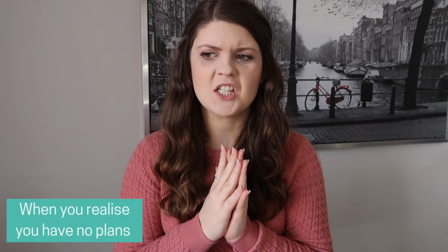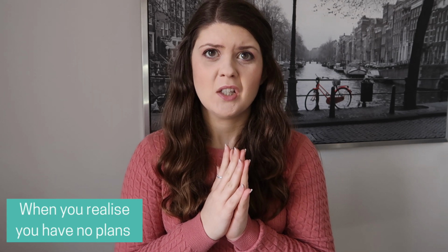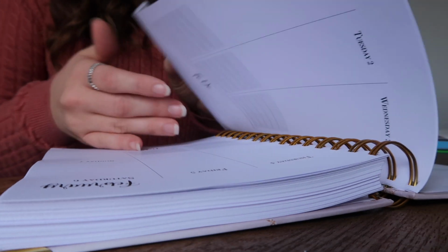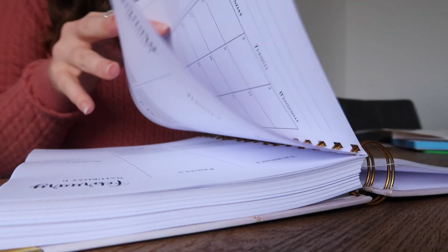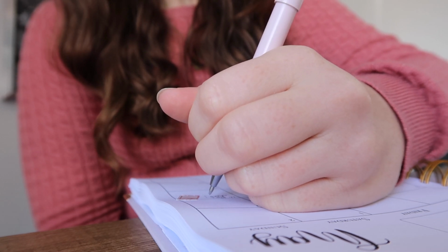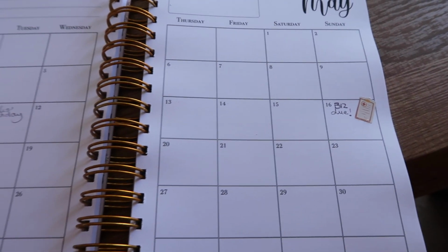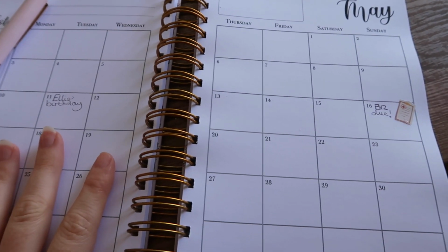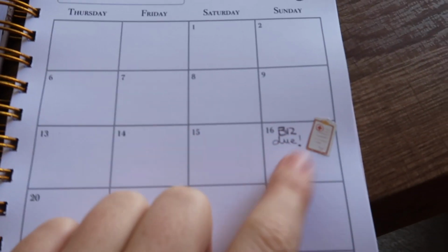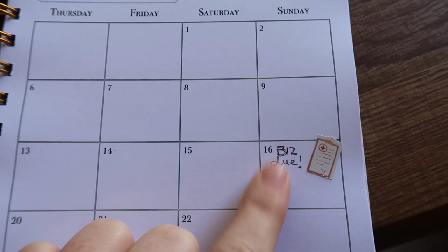From here, I'm going to go in and add in any important information that is coming up within the next 3 months. Anything that I have planned. In a fun world where we were allowed outside, I would want this to be full of exciting things, but it's not. It's just a reminder that I need to get a B12 shot.